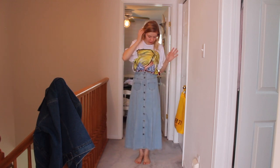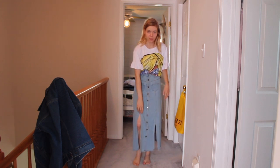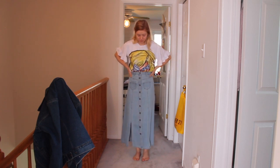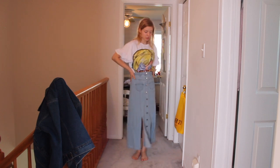So this is fairly good. I really like where the slits hit on the leg, so it keeps it at an appropriate length. It's just above your knee. And on me, I am fairly tall. I'm 5'10". So this is supposed to be a maxi skirt, and it does hit just above my ankle, so that's not too bad.